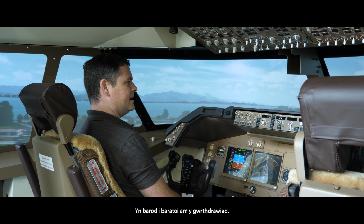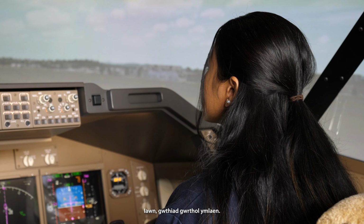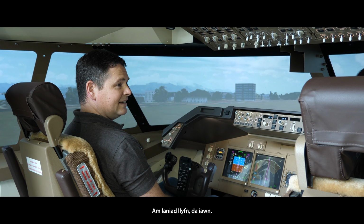Just about to brace for impact. 40, 30, 20, 10. Okay, let's have our reverse thrusters on. Just come into a stop. So start to apply your foot brake. All the way? All the way. What a smooth landing. Well done.